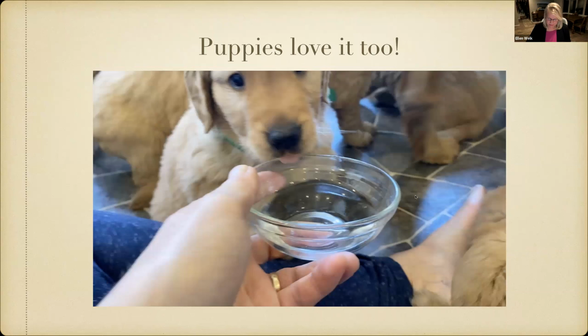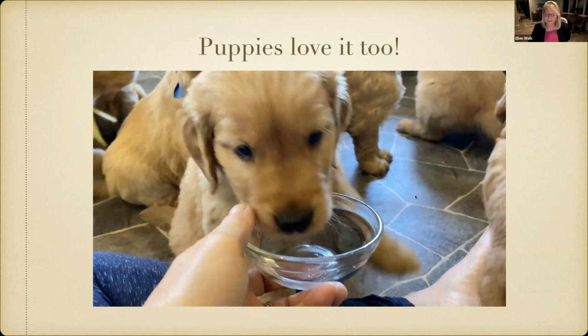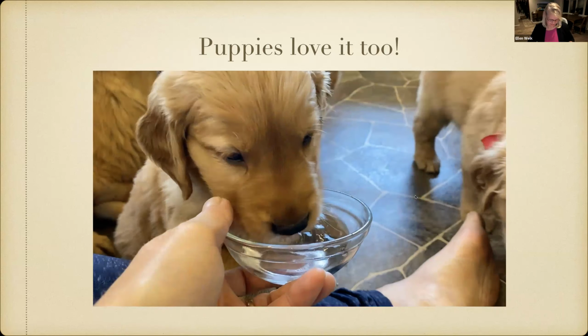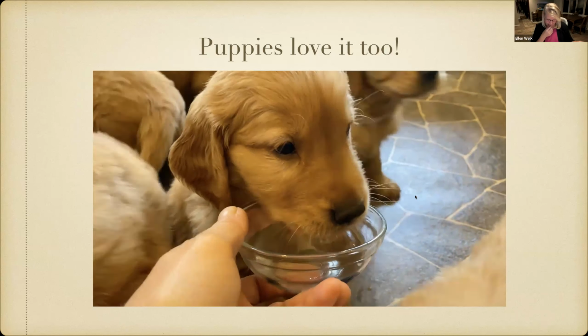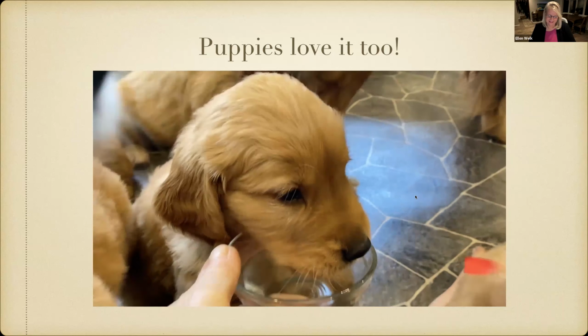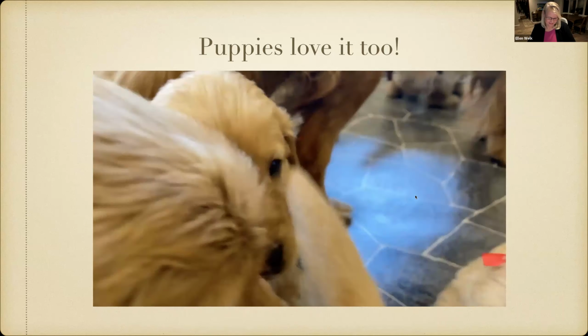This is Weaver the puppy, and this was my first introduction to the puppies because I wanted them to drink it. They're about 6 weeks old here. What is this, Weaver? What is it? Oh, you want more? What a good boy, Weaver. Such a good boy. Yeah, you love that, don't you?